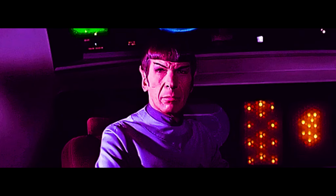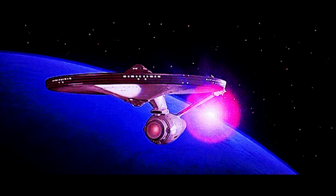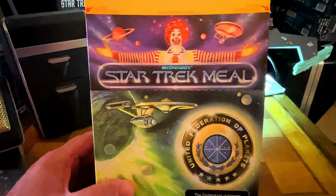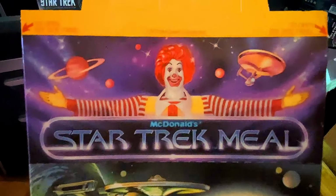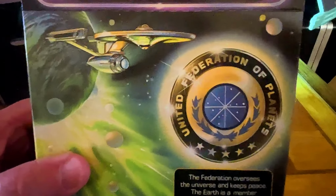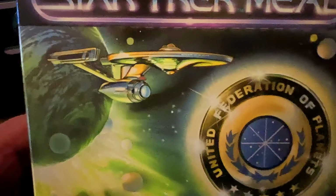I've shown you a couple of boxes. There were 3 altogether, and this is the 3rd one that I show you. And I got an extra goodie with this one that I'll show you in a little while. But this is the Star Trek meal from 1979. You can see this is the United Federation of Planets. We got the beautiful Enterprise on the box.